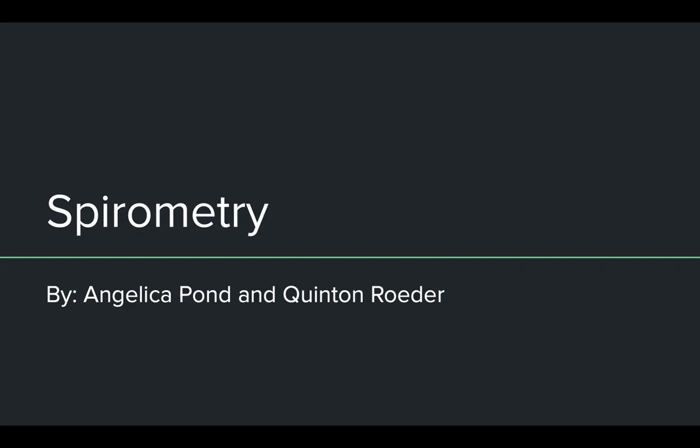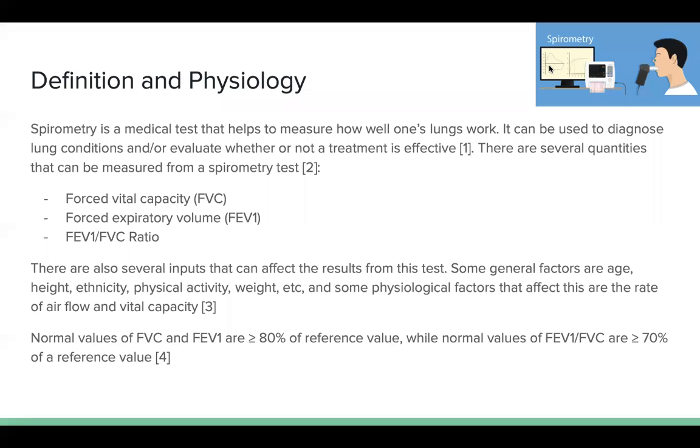Today we will be talking about our biosignal, which is spirometry. First, I'm going to give a little background on spirometry in terms of its physiology. Basically, spirometry is a medical test that helps to test how well your lungs work, like how much air you inhale, how much you exhale, and how quickly you exhale. This is typically measured in flow versus volume or volume versus time.